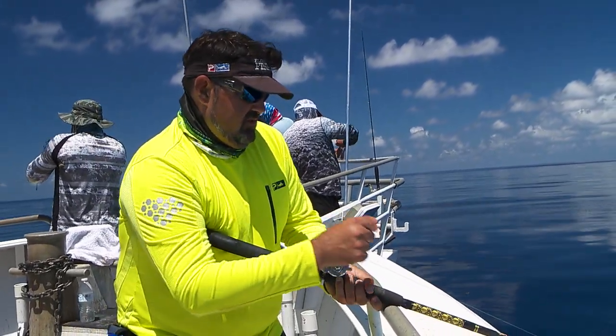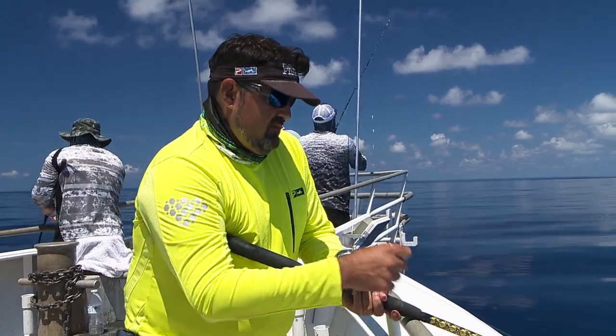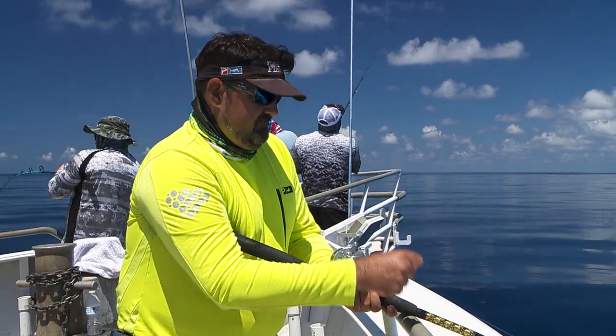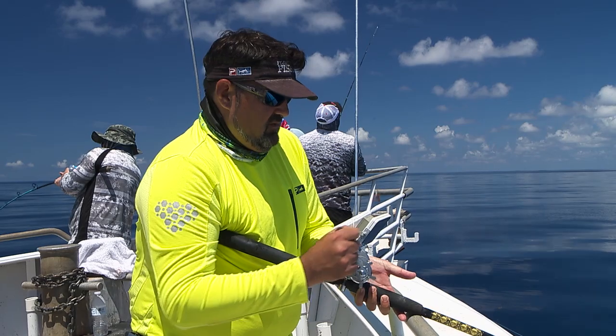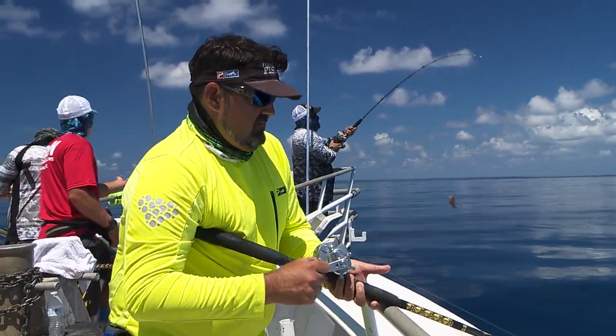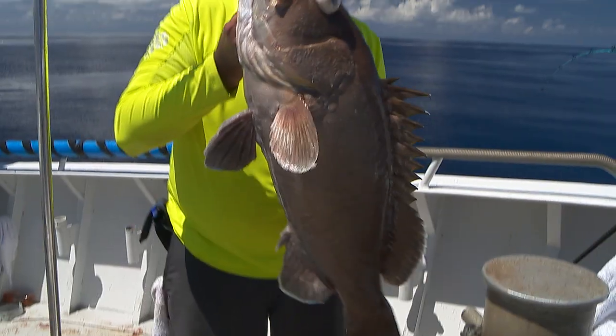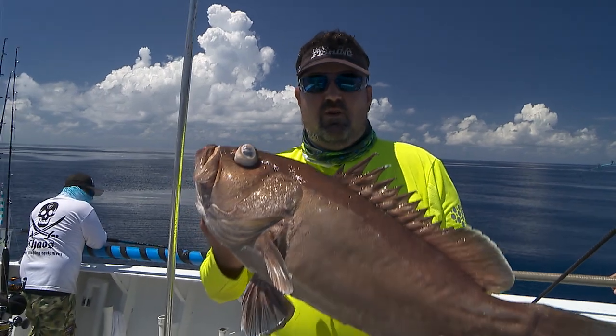This might be my big fish of the trip, so I'm taking my time and I don't want to lose it. This is how a lot of people lose their fish. They rush it. They crank on it too hard. They don't have the patience and they lose it. You gotta take your time. That's why you come out here to get quality fish like that.